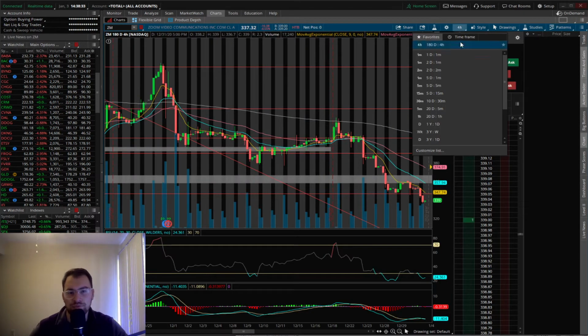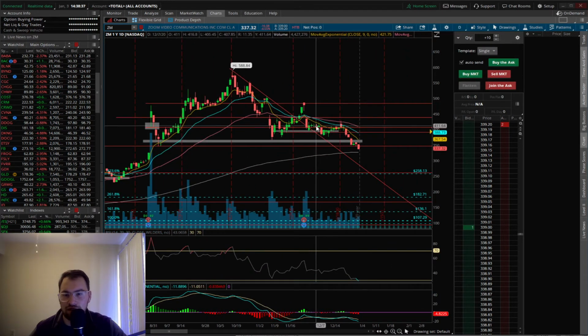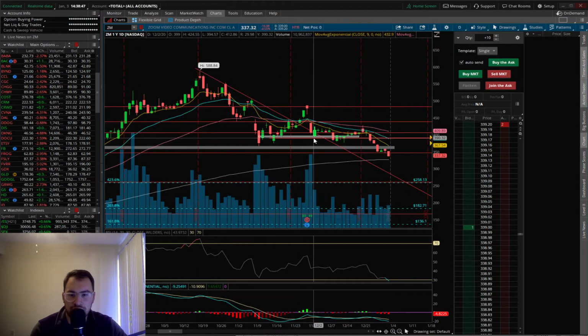I was watching Zoom, and let's look at this chart here. Right around here, I was looking for a short, or I was waiting to see if we would fall through the supply zone, and we never really did. And we ended up going sideways the entire first week of December.